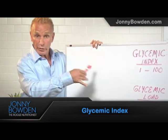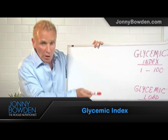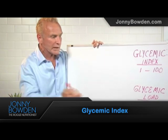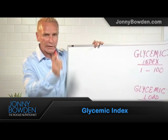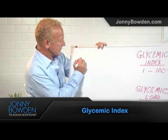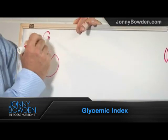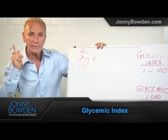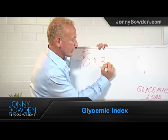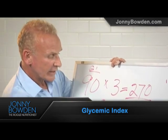The glycemic index goes from 1 to 100. 1 is like no blood sugar raise at all, and 100 is very high. The glycemic load goes from about 1 to 20, 25. There are a couple of foods, like pure sugar, that go a little bit higher, but 20, 25 is really high. Now here's how it works. Let's take our carrots. Carrots have a glycemic index of 90. The glycemic load is the following formula: the glycemic index, GI, times the number of grams of carbohydrate you're actually going to eat. In a carrot, there's 3. So 90 times 3 grams of carbohydrates is 270, and then we divide by 100. So the glycemic load of a carrot is 2.7.